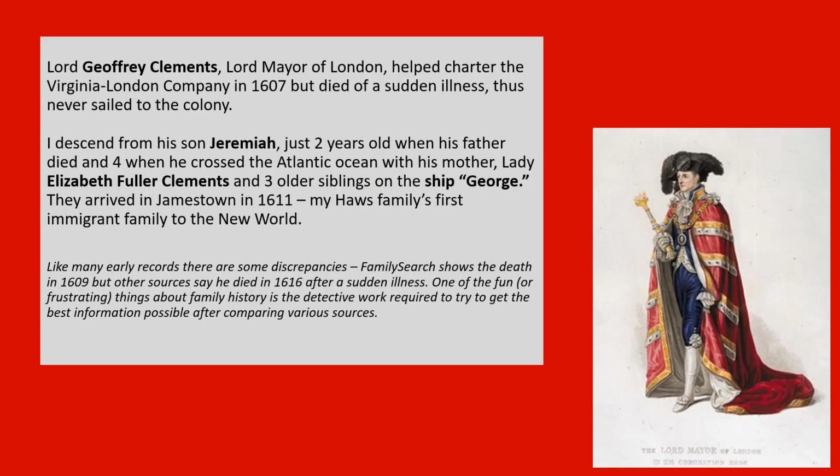Her husband, Lord Geoffrey Clements, who was the Lord Mayor of London and helped charter the Virginia-London Company in 1607, died of a sudden illness, so he was unable to sail to the colony. But his son, Jeremiah, from whom I am descended, was just 4 years old when he crossed the Atlantic Ocean with his mother, Lady Elizabeth Fuller Clements, and his siblings. They came on the ship named George and arrived in 1611 at Jamestown.